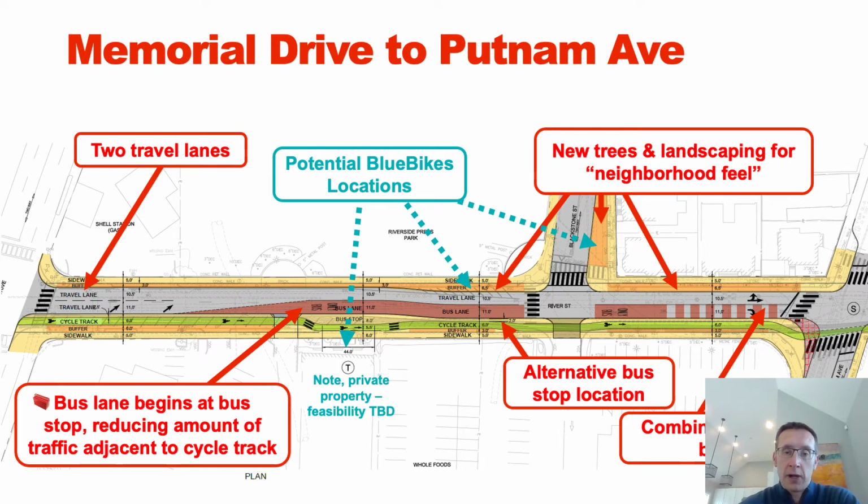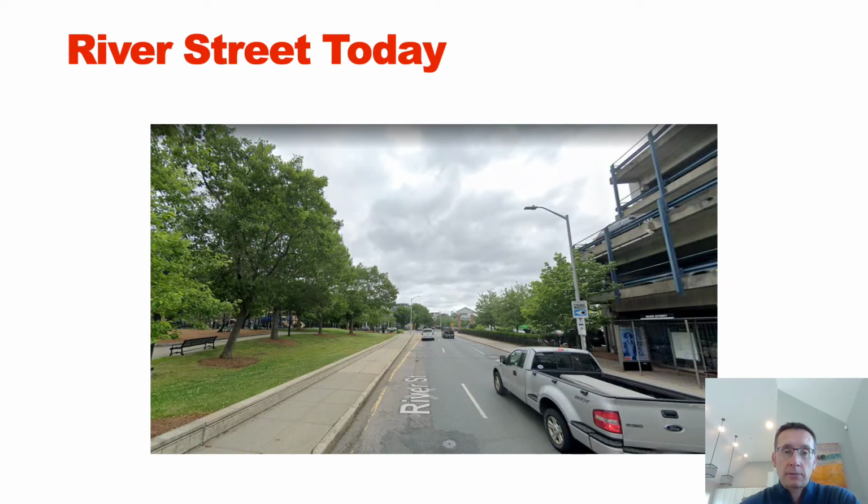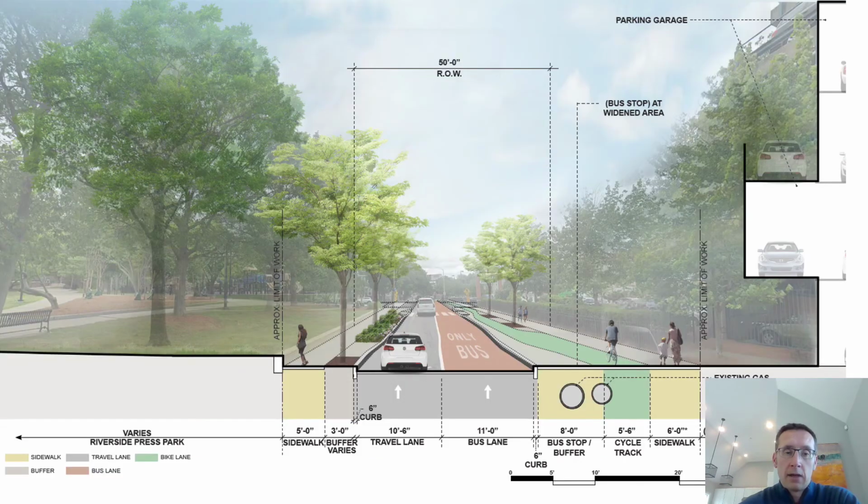We also are incorporating additional Blue Bikes, which is our bike share platform in the Boston metro area, and also enhancing some of the transit stops. So here's a quick image of what it looks like today in this section. This is what we're looking at in the future with a designated separated bikeway on the right-hand side of the road, having a dedicated transit lane, single vehicle lane, and enhanced tree canopy and sidewalk facilities that are accessible while maintaining the underground subsurface infrastructure.